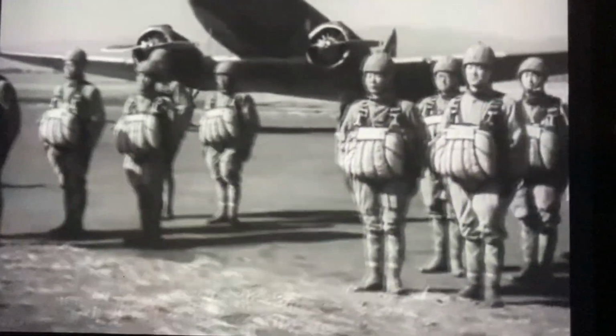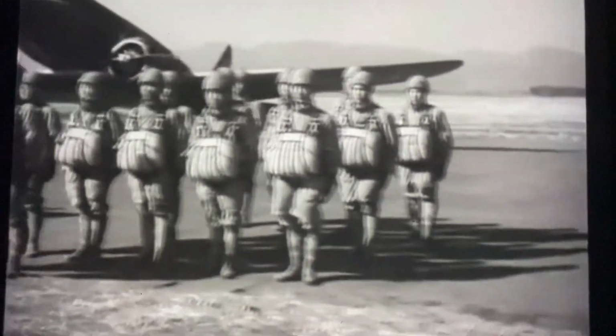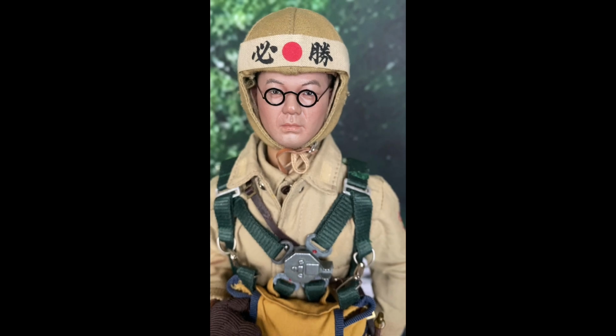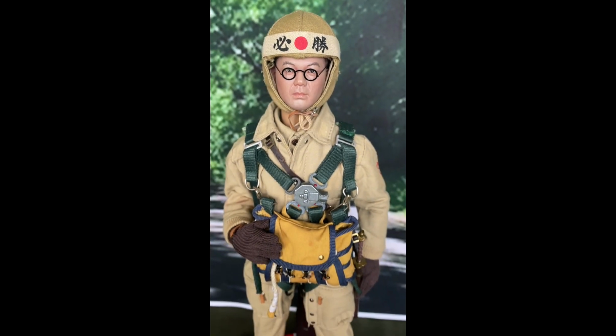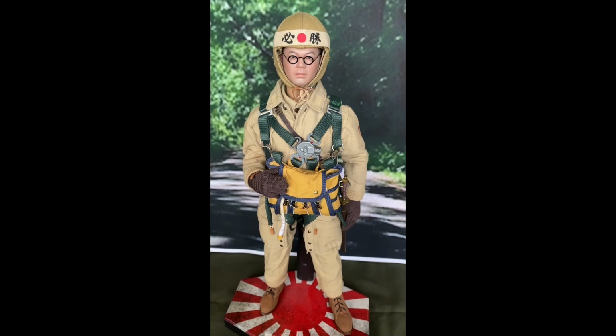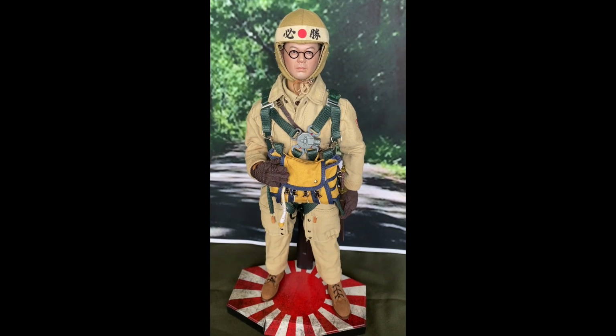Today, we're going to take a look at some Imperial Japanese Army Paratroopers, or the Giretsu Kuteitai. The Imperial Japanese Army developed an airborne paratroop force in the late 1930s. Army paratroops were first deployed in combat during the Battle of Palembang on Sumatra, which is now Indonesia, on 14 February 1942.